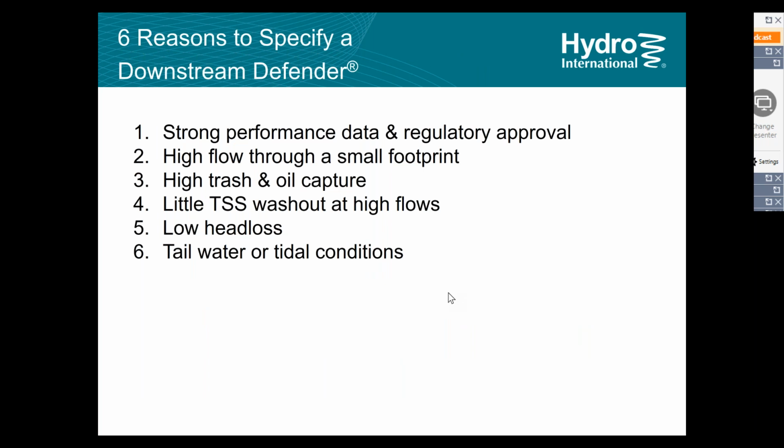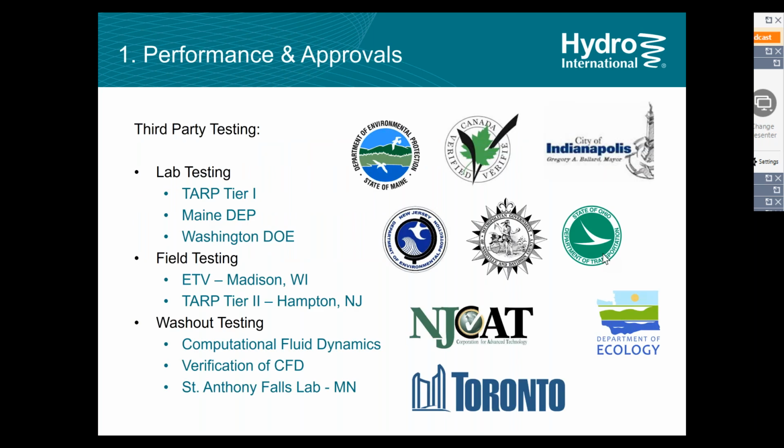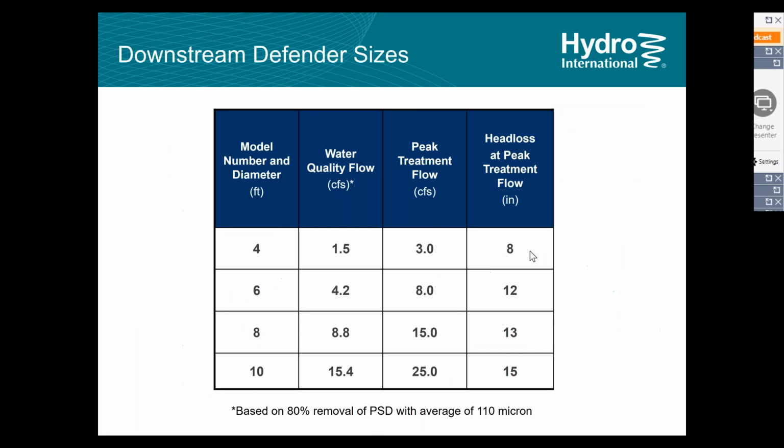So, reasons to specify a Downstream Defender. Solid performance data. We see high flow and a relatively small footprint. I've mentioned the trash and oil capture. The components are specifically designed to minimize washout of sediments, even at higher flows. And the head loss is quite low for the flows that we see. And because there is no internal bypass, it's also effective for operating in either conditions where you have a tailwater on your discharge or even tidal conditions. Again, this particular device has been tested and verified through a whole range of agencies, so just a little snapshot of some of those where it's been approved.